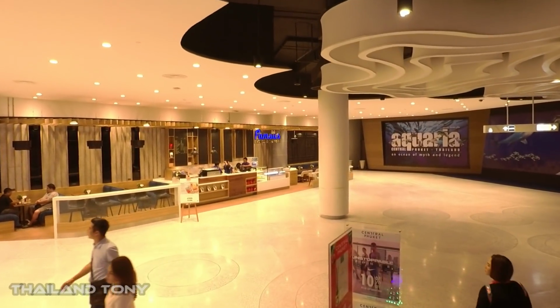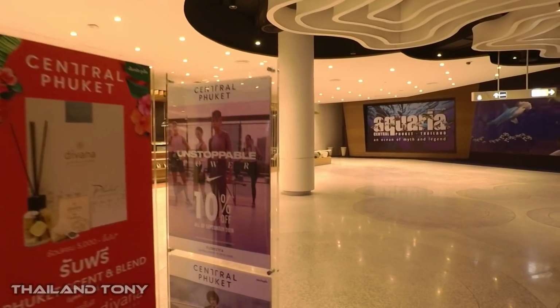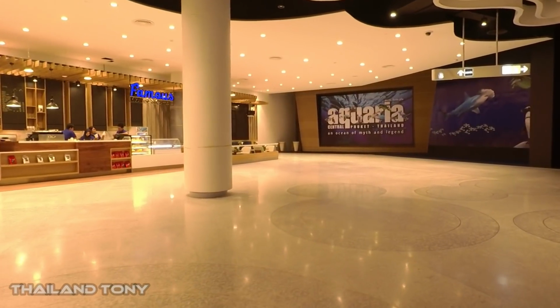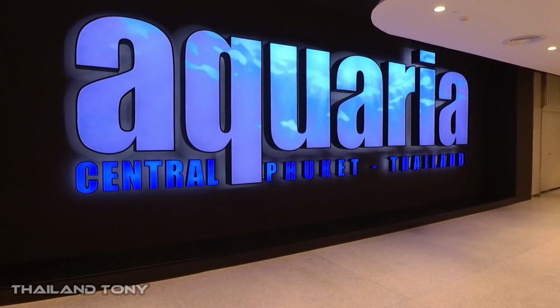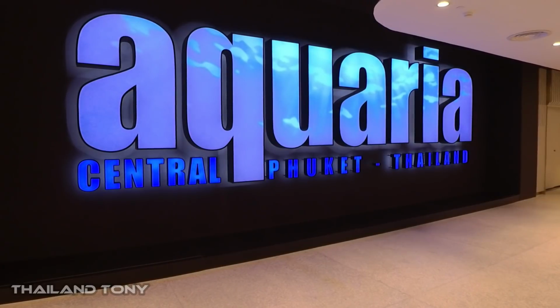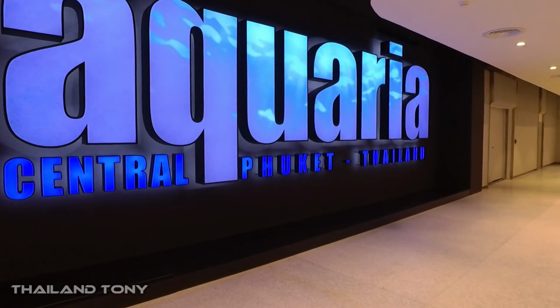And if that wasn't enough guys, they are also offering something called Aquaria, Ocean of Myth and Legend. This is going to be located at the basement level, and according to their website, Aquaria is going to feature 25,000 animals. I think maybe they could mean marine life. But again, unfortunately, this attraction is not open as yet, and from what I understand, this attraction will not be ready until sometime next year.